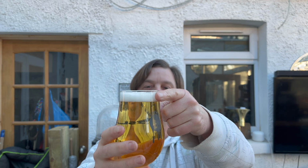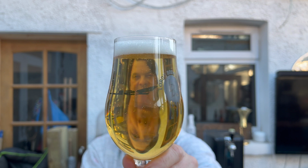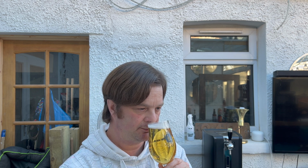So anyway, beer in the glass, one finger white head, good levels of carbonation, slow moving carbonation. It's a blonde ale. Let's get the aroma. Ooh, very light on the aroma. Difficult to pick anything up, really. Faint, crisp malt aromas coming through. Maybe the smallest hint of a lemon hop aroma. Let's dive in. Cheers, everybody.